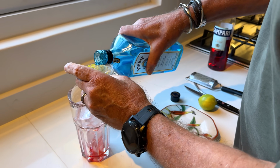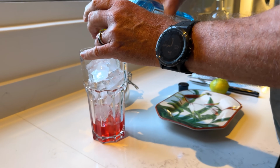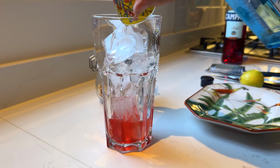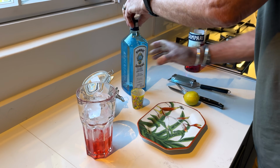2 shots. Of Bombay Sapphire. Wow. I don't find other gin works as well with this recipe. 2 shots. You can't use any of the gin. Can, but I prefer. We don't want that hodgepodge.